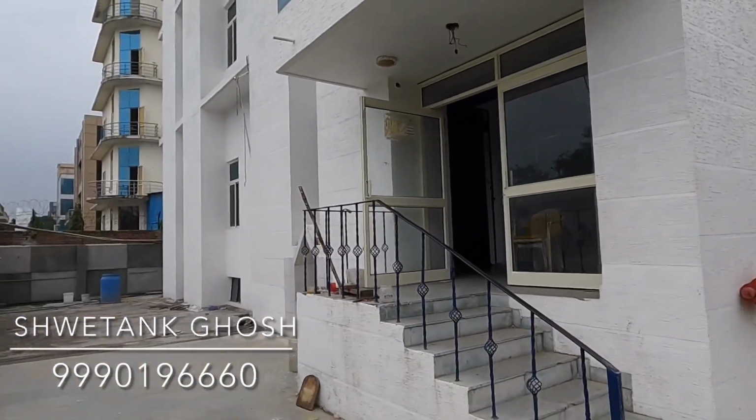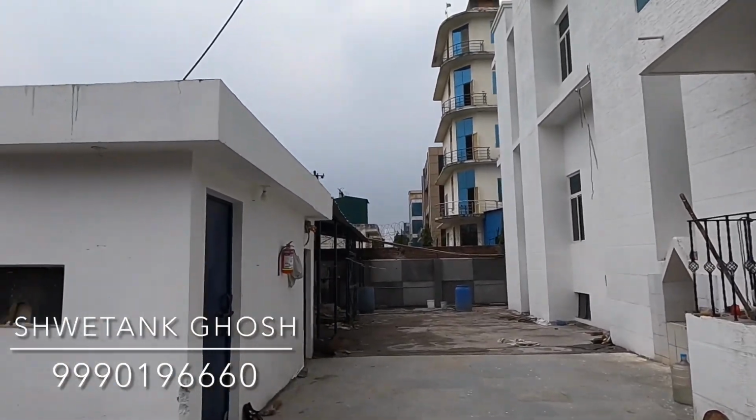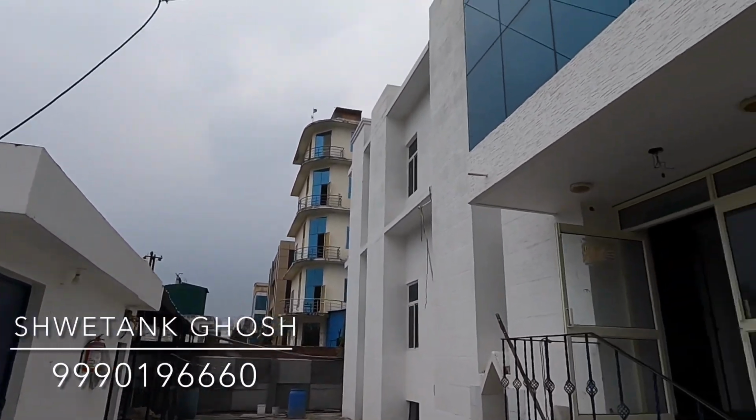This is the inside view. There's ample space for the trucks and we can make a side dock over here. We have a corner plot, so we can make a dock over here also.